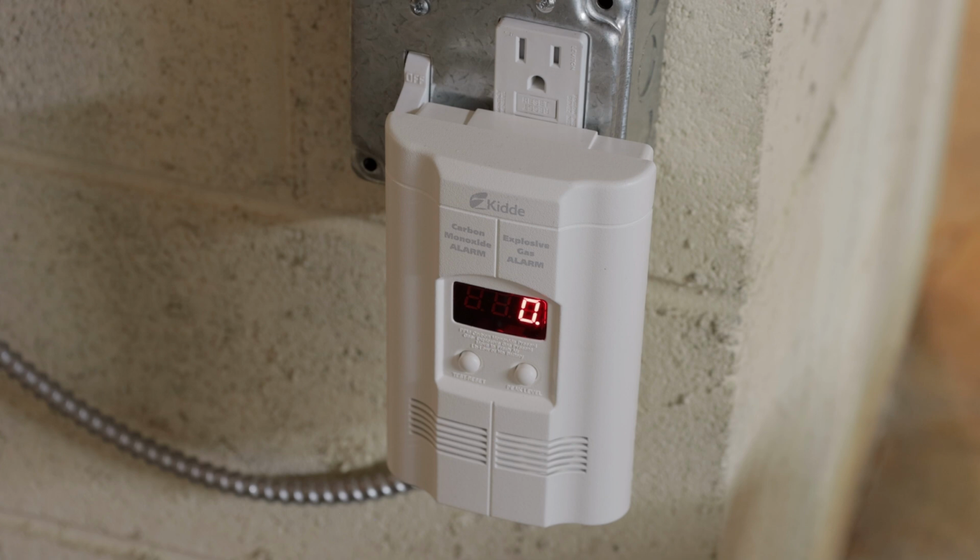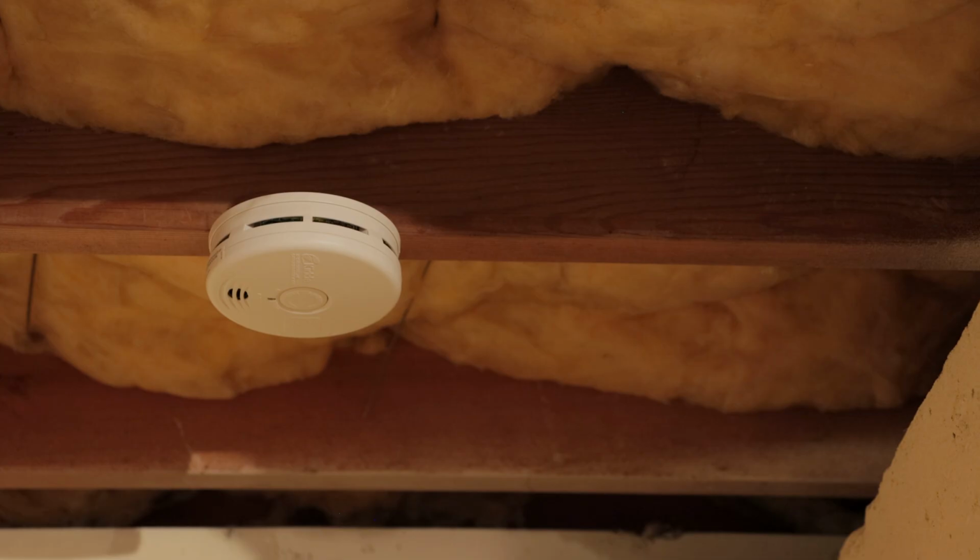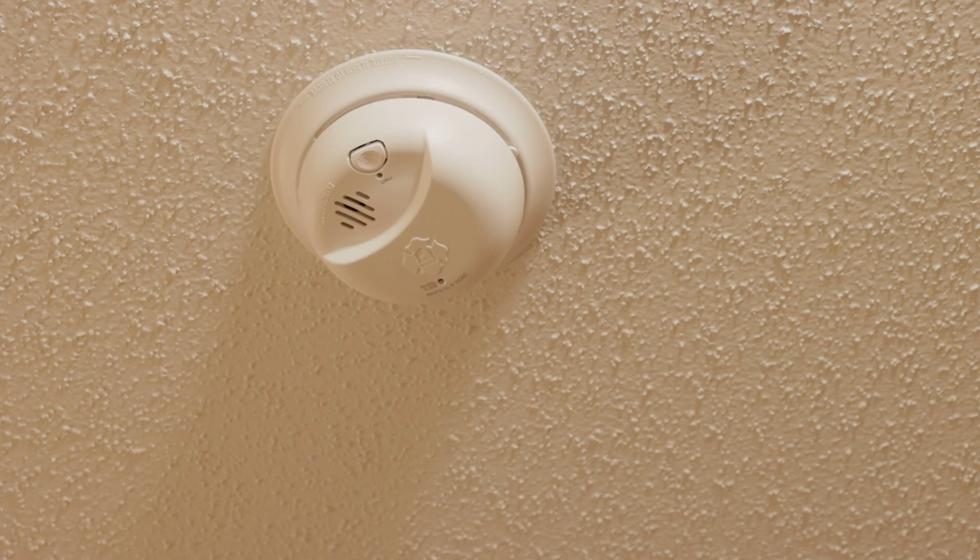At this point, I also installed a combination carbon monoxide and propane gas detector in our basement. In fact, I placed many detectors all over our house. If we have a gas leak, a carbon monoxide leak, or a fire, I want to know about it right away for the safety of my family.